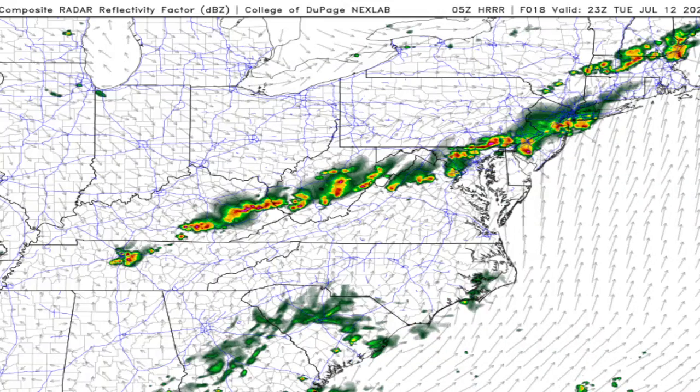And then this will really start to take more of its peak coverage time frame as we get towards the very late afternoon, around the dinner time frame, into the early evening hours here, all the way from Middle Tennessee near the Music City there in Nashville, all the way up into portions of eastern Kentucky, West Virginia, Maryland near the Washington, D.C. area, getting up towards New York City there and Boston here as well.